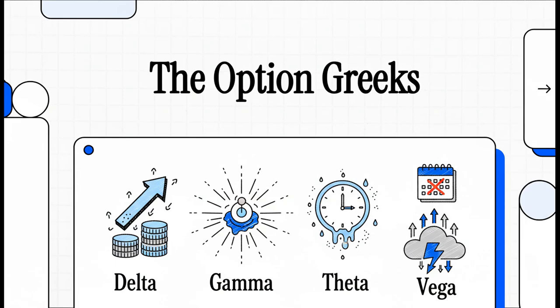You know, in the world of finance, everything really comes down to risk. But how do you actually measure it? How do you speak its language? Well, today, we're going to decode a set of incredibly powerful tools that do exactly that. So let's dive into the fascinating world of the option Greeks.